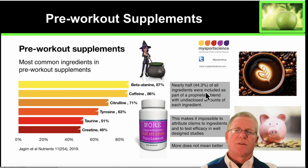More and more athletes use these pre-workout supplements. There are things like creatine and taurine and tyrosine and citrulline. Caffeine we know works, and beta-alanine we know works. But these things, citrulline, tyrosine, taurine, creatine, probably do not work as pre-workout supplements. Taurine is an interesting molecule. It is an antioxidant. Taurine and creatine might be used for recovery, but not for pre-workout. These would be post-workout supplements. Caffeine and beta-alanine could definitely be used pre-workout.